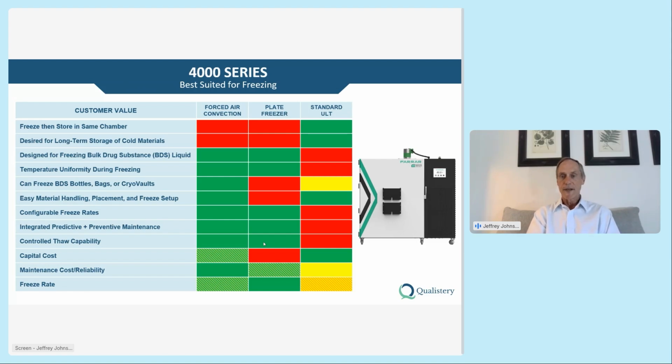Controlled thaw, again, an upright has no thaw capability. Both the plate and the forced air can be used for thaw, and you can program it initially, if you want to, at a high temperature and then lower it later in the thaw cycle. Capital costs, the ULTs are by far the lowest capital cost. Then we have the blast freezer, and the plate freezer is by far the highest capital.